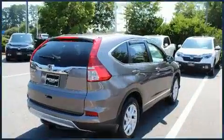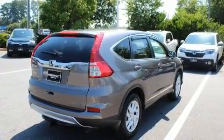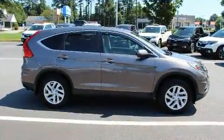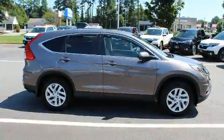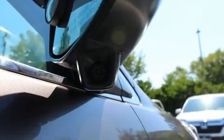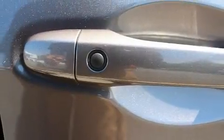Honda also prioritized safety and security with features such as dual front impact airbags, head curtain airbags, traction control, brake assist, ignition disabling, and 4-wheel disc brakes with ABS. Various mechanical systems are monitored by electronic stability control, keeping you on your intended path.